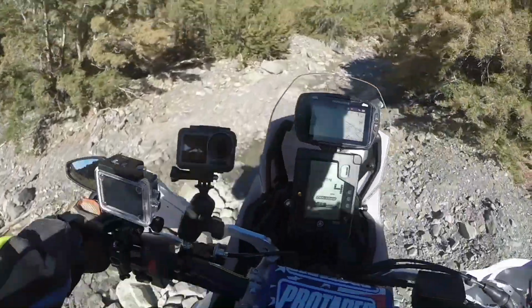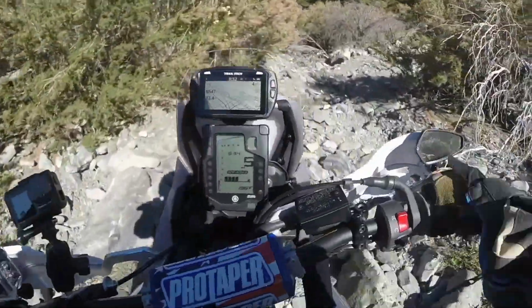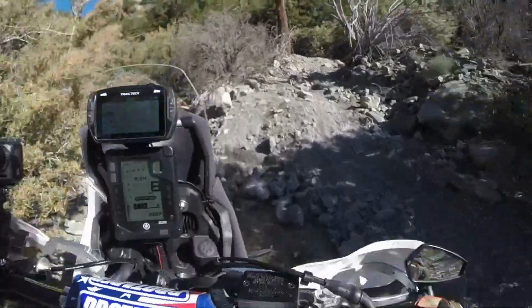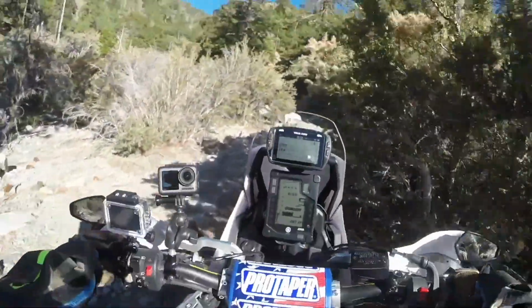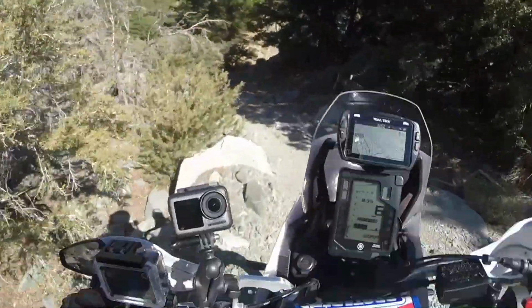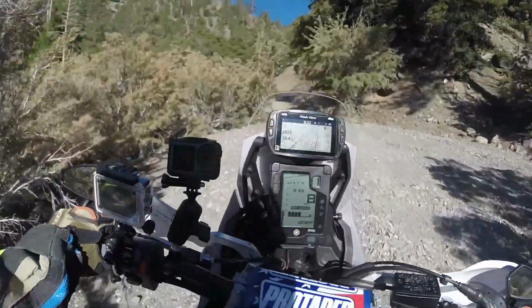It looks like the trail goes up this little creek bed here. Dude, this bike is climbing so easy. The power and torque is right there. The power is not overbearing, and the torque is amazingly right there where you want it. So awesome.